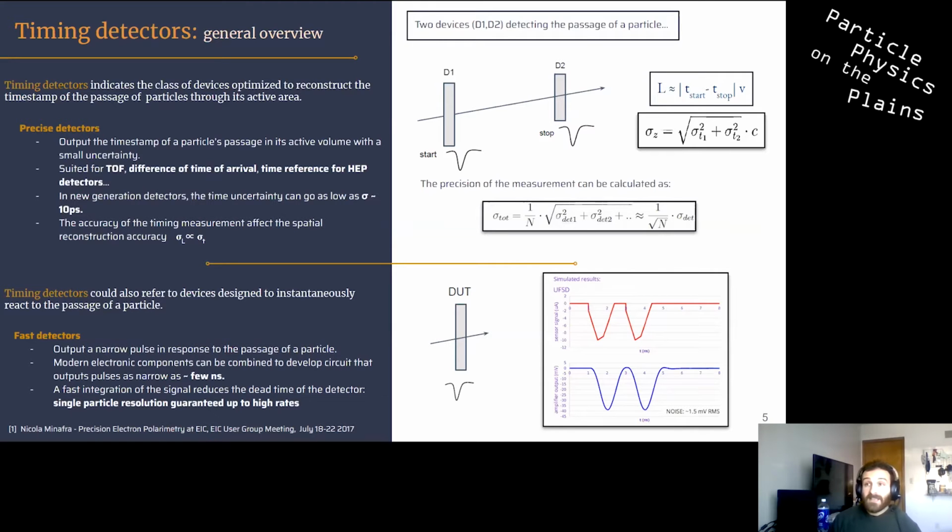So what is a precise detector? A detector that gives a precise timestamp of the passage of a particle, and is suited for time of flight applications, different time of arrival, and can be used as a really good time reference for high energy physics experiments. New generation particle detectors can go as low as tens of picoseconds of time resolution, and this time resolution can always be used to reconstruct an accuracy in the spatial measurements.